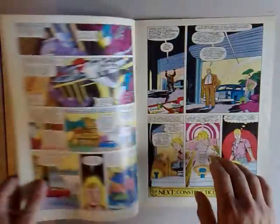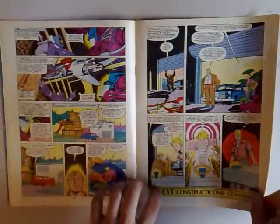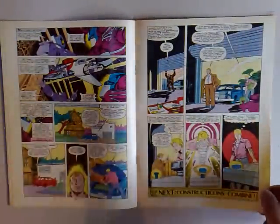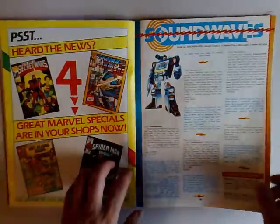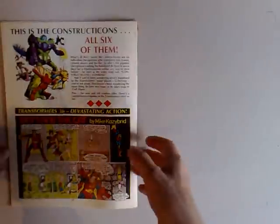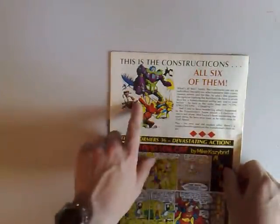I believe he's off to do something with the Constructicons, and Buster Whipkey, realising that the power of the Matrix can in fact make him telepathic and psychokinetic, as will be revealed in later issues. And there we go, that was nice. I like that then, because that was the first time I'd ever seen a combining robot. And then I did like this cover.